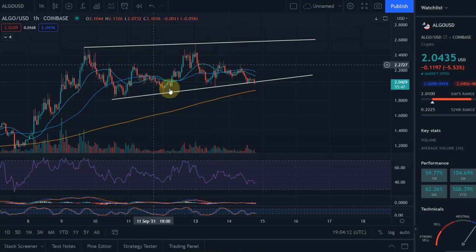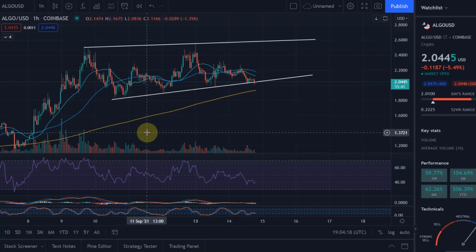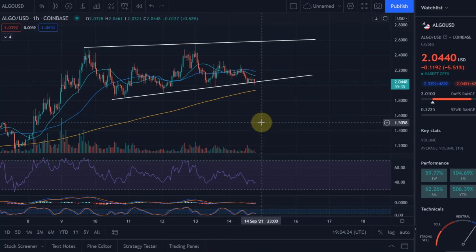And then we have this beautiful, really nice head and shoulders pattern, which obviously is not great for anyone who's in a long position. But that's why I realized some profits now, because I think we might be heading for a move to the downside.